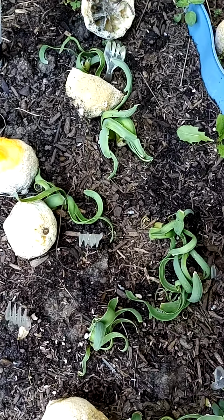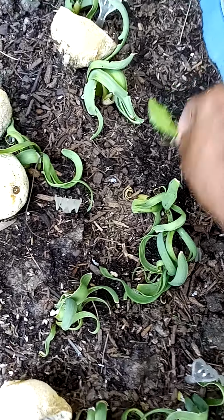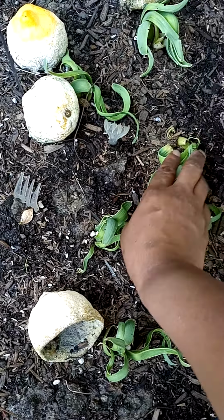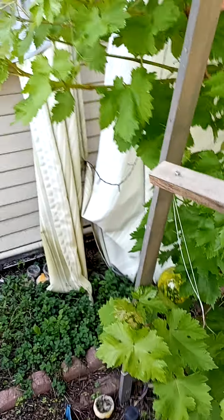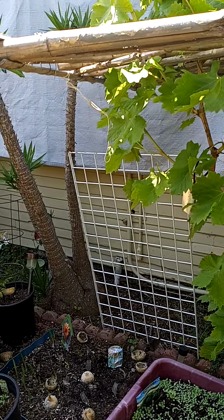Look at the leeks. The leeks have just decided to just do their crazy little thing. We don't know how they're going to turn out, but they are leeks. So we'll see. All right. I've harvested some oregano the other day. All right, the grapevine is looking good. Excuse this video, you know, you have to go through a lot to get through here.